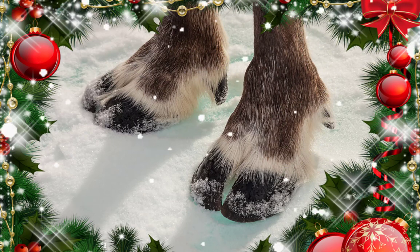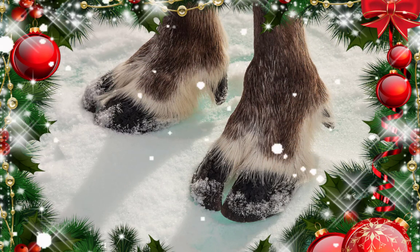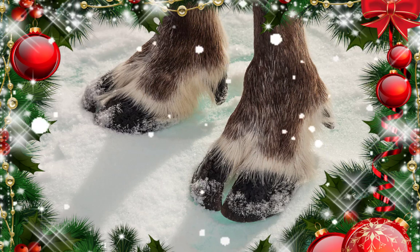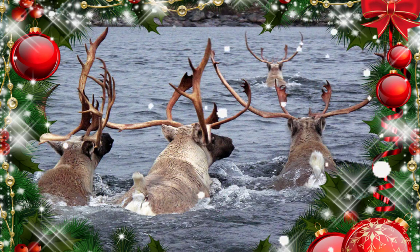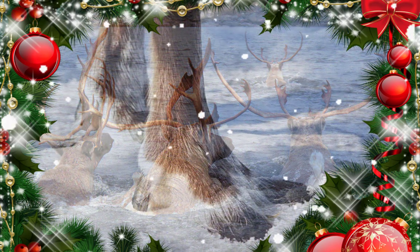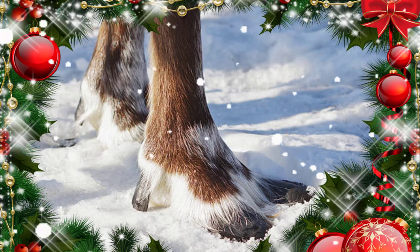Soft foot pads help them walk in marshy fields, and in winter their hooves harden so they can dig into the ice or snow and keep from slipping. Being broad, flat, and having 2 toes, a reindeer's hooves also help push water aside when the animal swims. The hooves are even used to scrape at snow while looking for food.